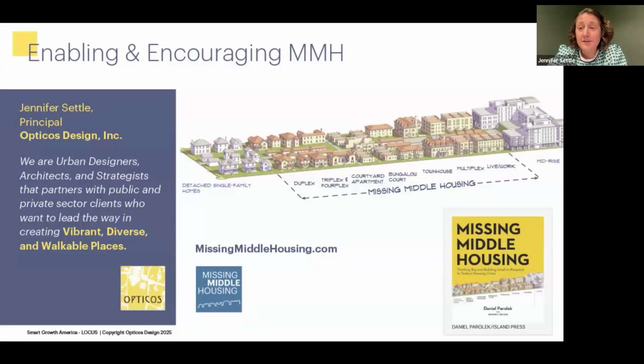Opticos is a group of urban designers, architects, and strategists that are really passionate about enabling vibrant, diverse, and walkable neighborhoods. And we've focused much of our work across the country on missing middle housing. Opticos coined the term missing middle in 2010 and wrote the book on the topic in 2020. We have offices in both Berkeley, California, as well as where I'm located in Chicago, Illinois. Our work focuses both on the private sector side to design and get these communities built, as well as the public sector side to develop neighborhood plans and the zoning ordinances needed to enable middle housing.